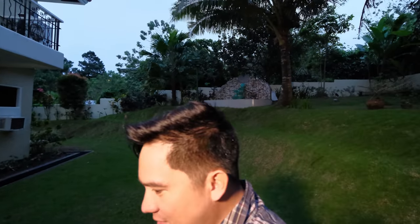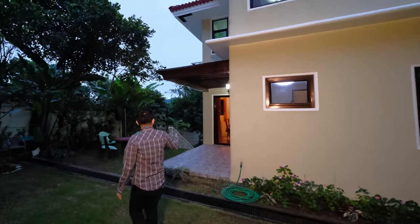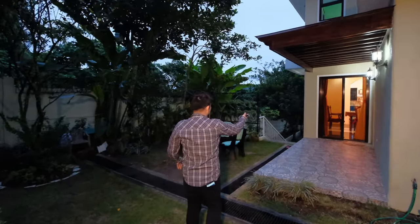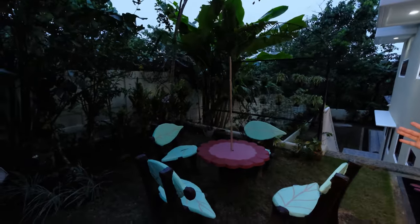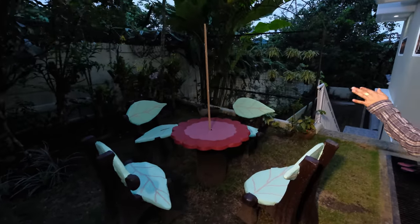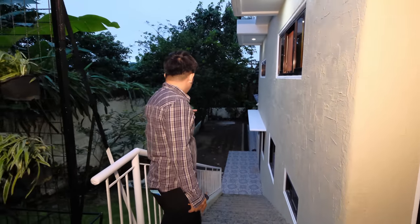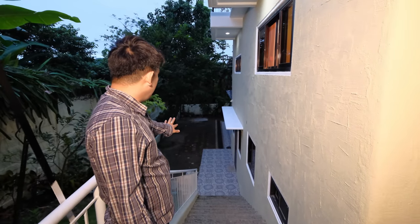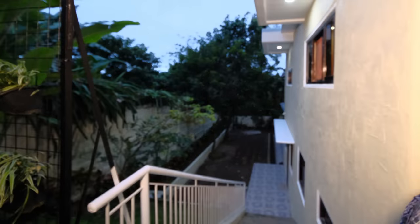And then right here, you have your additional lanai area. Direct access to the main kitchen here. This is your ornamental greens area, your orchids area, and you have the steps in here that leads out to the basement area and the greens. So what can you say?